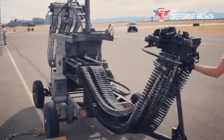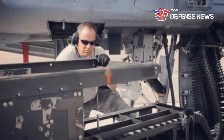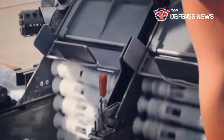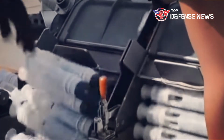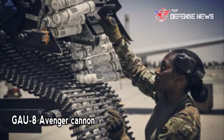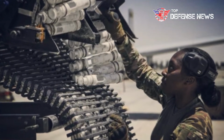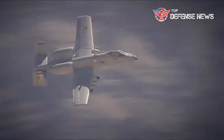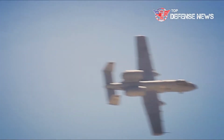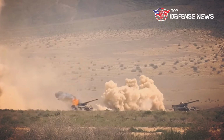General Electric's 30mm GAU-8 Avenger cannon has been the primary weapon of the U.S. Air Force's A-10 Thunderbolt II ground attack plane for more than 40 years. It also arms the Goalkeeper naval close-in weapon system. The GAU-8 has 7 independent barrels with rotary locking bolts that are mechanically actuated. The weapon is powered by a pair of hydraulic motors and can, in theory, spew up to 4,200 tank-smashing, depleted uranium rounds per minute.